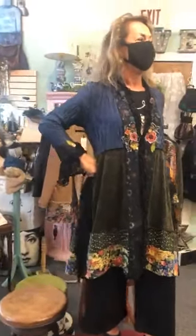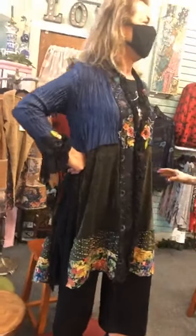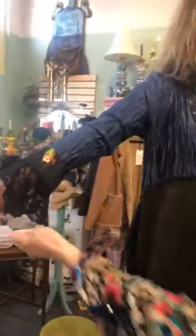You're going out with friends and you have jeans on. You throw this on and there it is. There's your statement. Here's your lace on your sleeve. Look at the flower. How beautiful. It's completely different from the one on the other side. They're completely different. I love the cuffs, and I love the way they did the long lace.